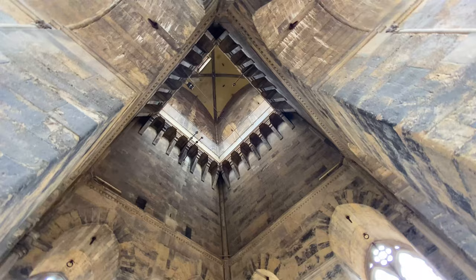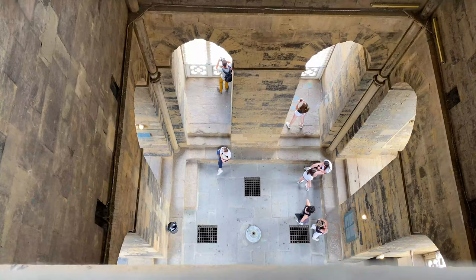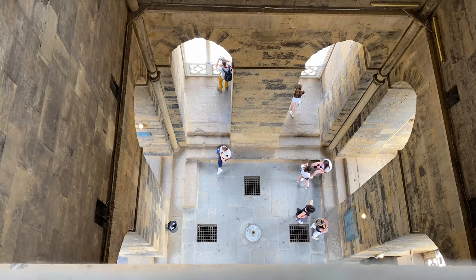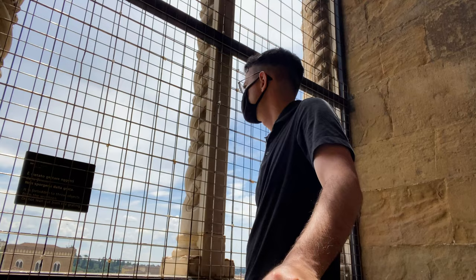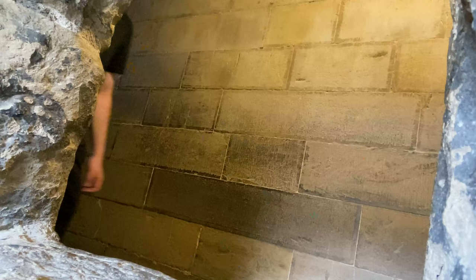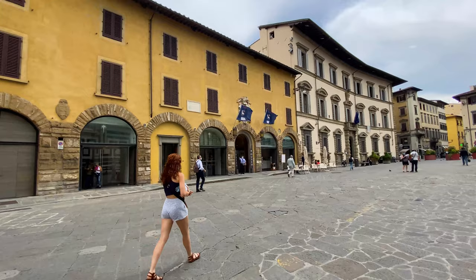The journey to the top is divided into five separate stages, with each one bringing you to a landing where you can take pictures and soak in the view. I was admittedly less impressed with the views here, mostly because they were largely blocked by the protective metal fencing. That being said, it was a great way to pass the time while I waited for the opening of my final stop of the day, the Opera del Duomo Museum.